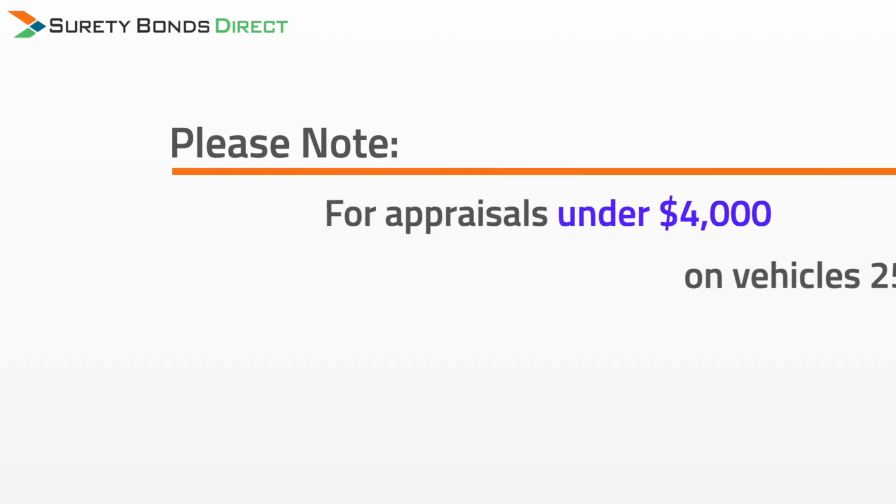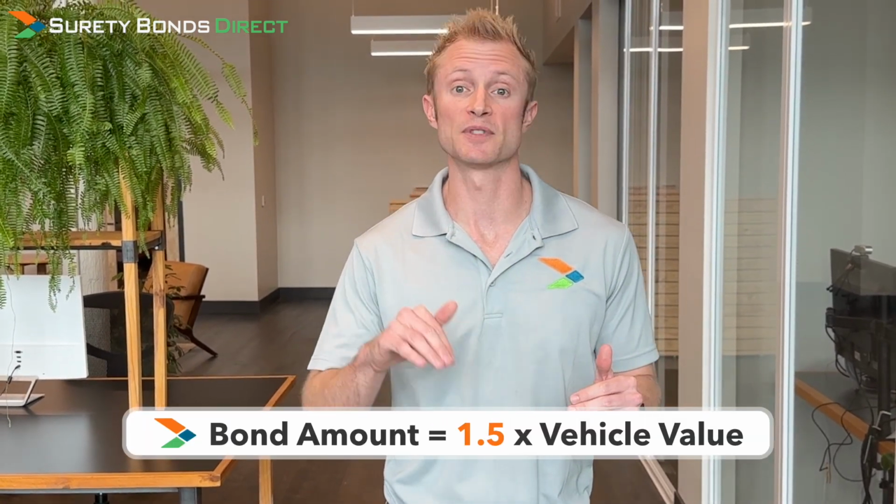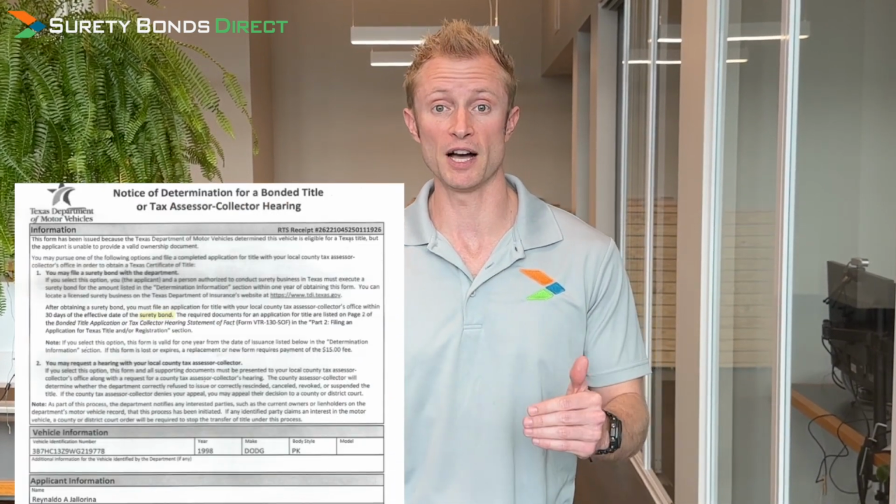Please note, for appraisals under $4,000 on vehicles 25 years or older, the vehicle value is always set to $4,000. Once the DMV has the vehicle value, the amount of the title bond that you're going to have to purchase is 1.5 times that value. So the DMV is going to issue you a form called the Notice of Determination. On this form will be the amount of the bond you have to purchase, and this is going to let you go purchase the title bond.